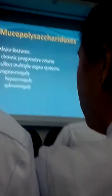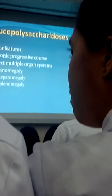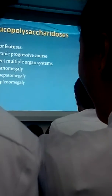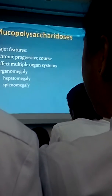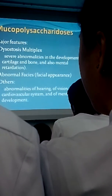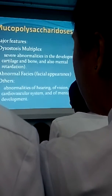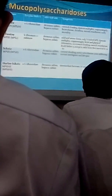But of course, the major features of the mucopolysaccharidoses are that they're chronic and progressive, slow but progressive. They occur in multiple organ systems, not just one organ system. Features include organ enlargement of the spleen and the liver, which is very common. You have dysostosis multiplex, abnormal-looking faces, and so on, also mental retardation. And lastly, you just need to know the first two, Hurler and Hunter: what is the enzyme defect, what is the GAG affected, and what are the symptoms.